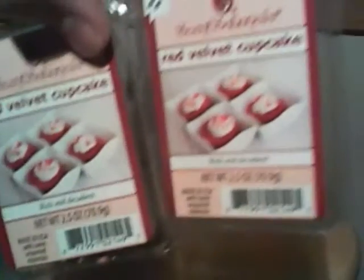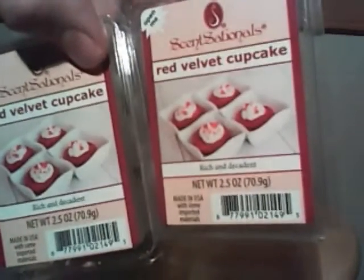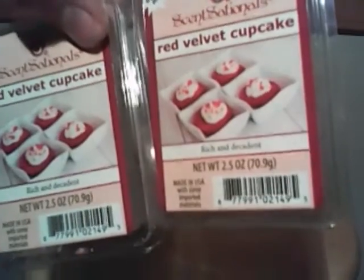Okay, I melted 2 of these Red Velvet Cupcakes by ScentSationals. I love this scent so much. It's not a big thrower because it's a vanilla scent, but the scent is just amazing. It smells so decadent and so rich. Maybe a little bit of a cocoa vibe in there too or something. Very, very nice. Okay, we're getting down to the wire here.